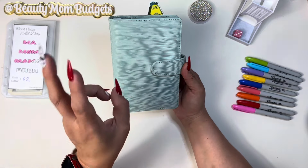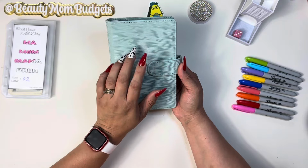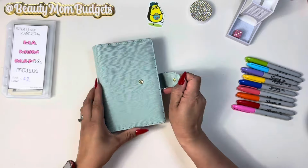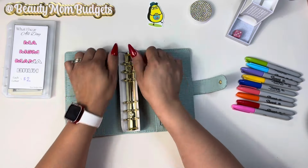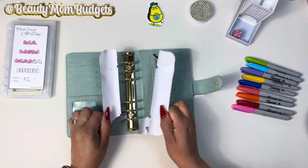I feel like when I do a little ASMR, I feel like Cat Budgets. Cat, I feel you when you go. So cute. Oh my goodness, look at you guys. I'm so excited. Let me go ahead and take this out really quick.